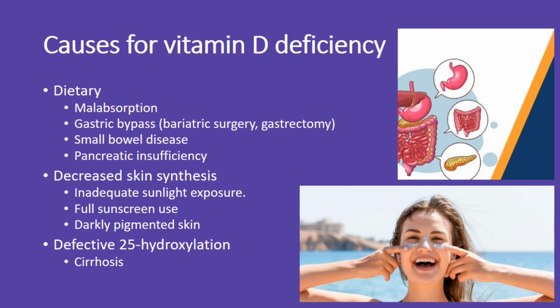Decreased skin synthesis of vitamin D is another significant cause. This can result from inadequate sunlight exposure. Limited exposure to sunlight reduces the skin's production of vitamin D. Full sunscreen use: while sunscreen is important for protecting skin from UV damage, it also blocks UVB rays necessary for vitamin D synthesis. Darkly pigmented skin: higher melanin levels in darker skin reduce the skin's ability to produce vitamin D from sunlight.